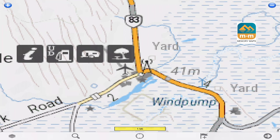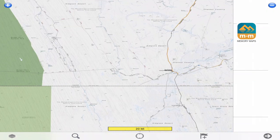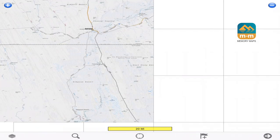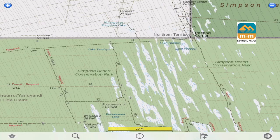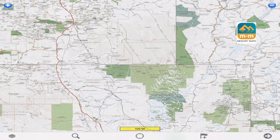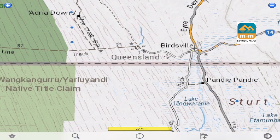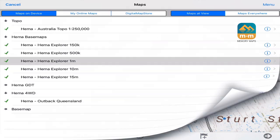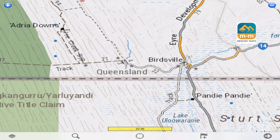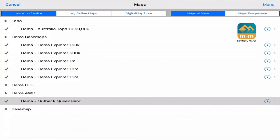looks if I zoom in and out. I think again the contrast, if you zoom further out, it's not that great. I don't know why there's nothing else coming. I have to zoom out further. So, Birdsville, is that still? No, that's a 1 million map now, okay. So the zooming, I guess, works. That is now the Outback Queensland map.